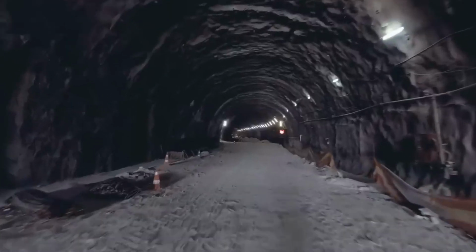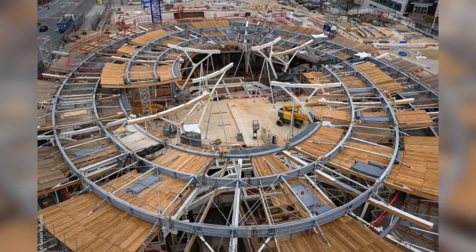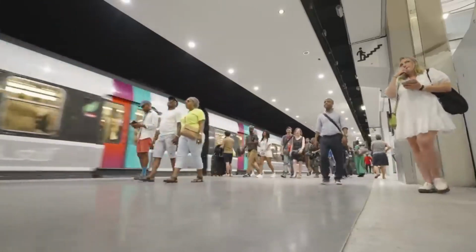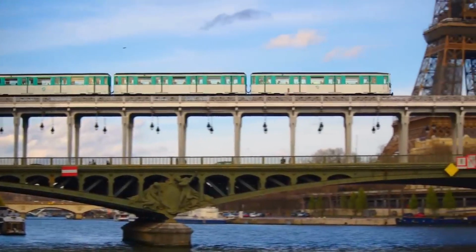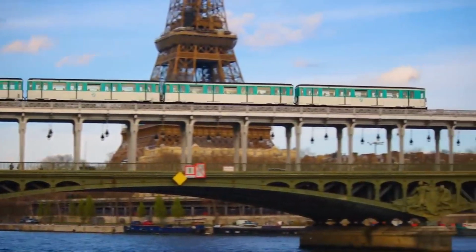It's like injecting a shot of adrenaline into the heart of Paris. Picture this, 68 new stations and a mind-blowing 200 kilometers of new tracks. That's like a metro system sprawling across the entire Disneyland resort. These stations are designed to serve an additional 2 million passengers daily.